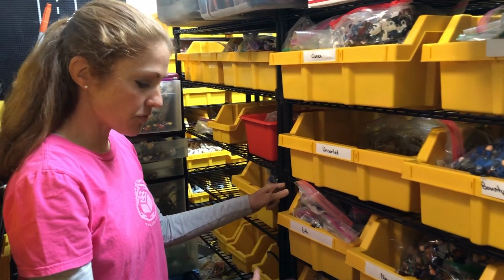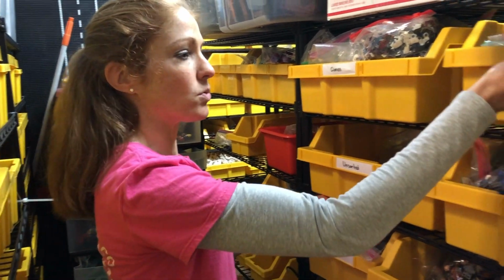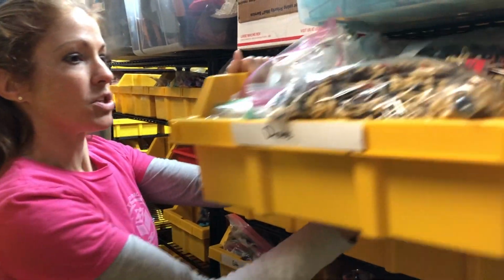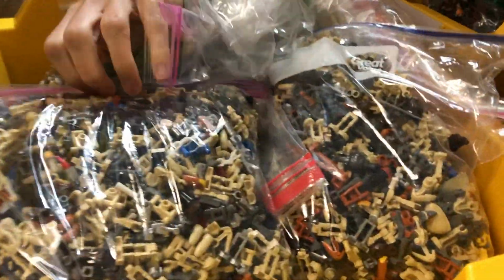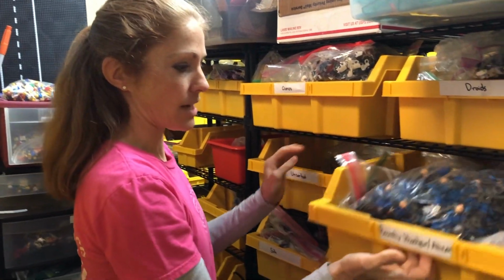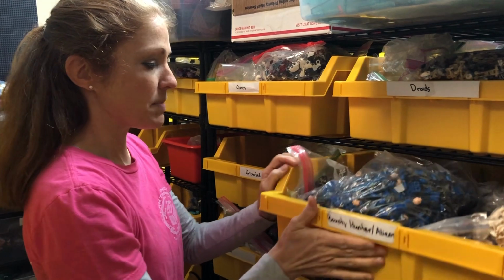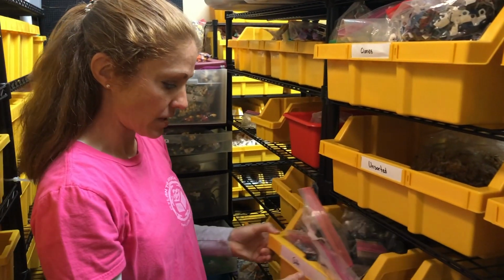So here's even further sorted with Star Wars. So we do have some clones. We have all the droid bodies. So you can see arms and legs that we could assemble into different clones from the different series of Star Wars. We have bounty hunters and aliens. They would be sorted and ready to build. Here's some unsorted parts that need to be sorted into these.